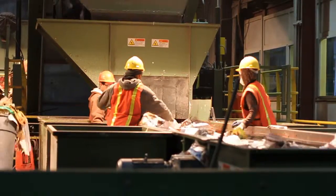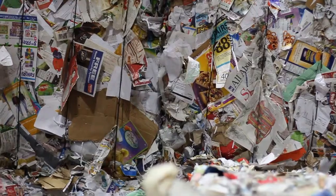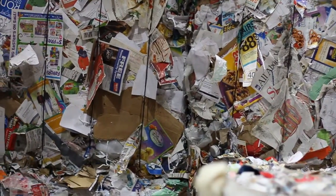Another common contaminant on the paper side of the facility is greasy pizza boxes. We don't want anything with grease or cheese or sauce on it. If you have a clean cardboard top of your pizza box, you can absolutely rip the top off and put that in your recycling bin, and then put the greasy part of the pizza box in the trash. Also, anything that's really thin, like a napkin, a paper towel, a tissue, whether or not it's dirty, is already so thin that it can't be recycled again, so we want to put those items in the trash as well.